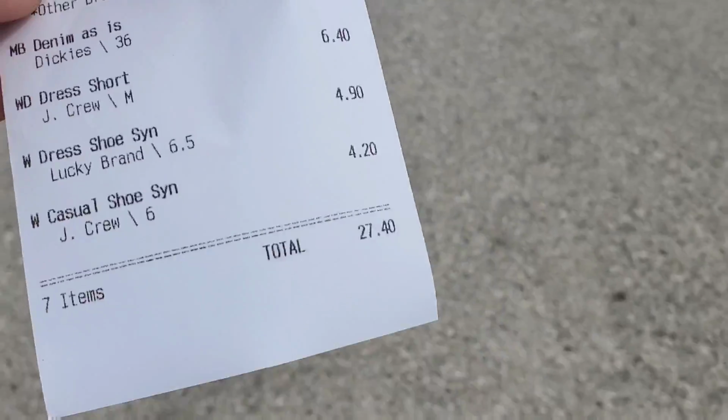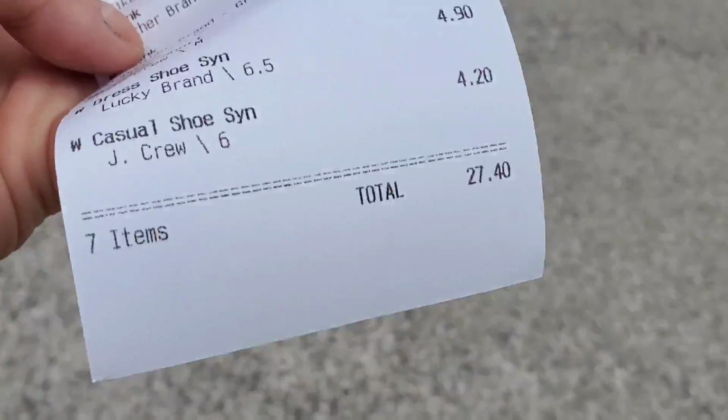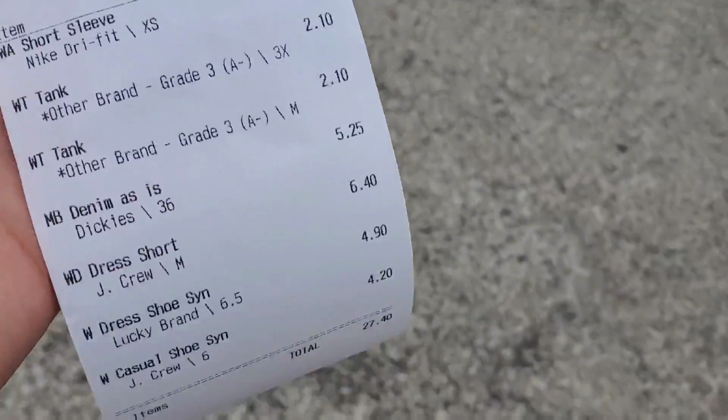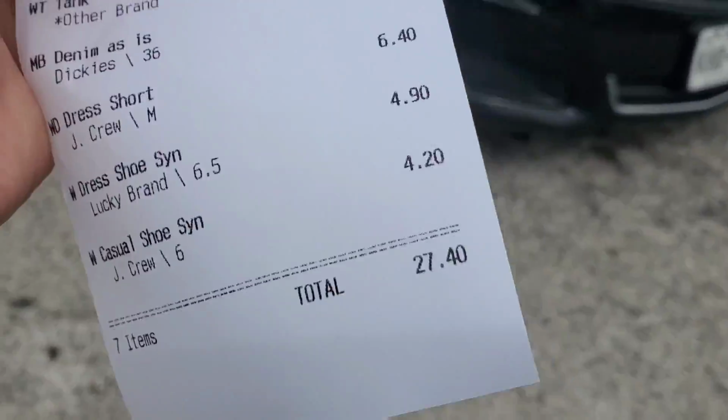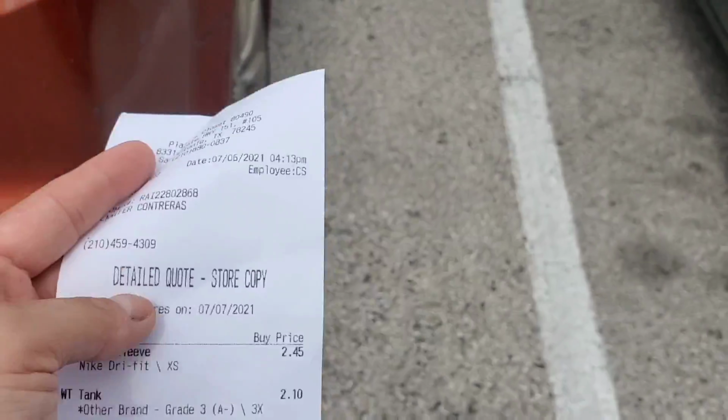All right, not bad. This one actually, well, I mean, $27.40. It's nothing to jump up and down about. But this one actually gave me a printout of how much they gave per item. And I never knew Plato's Closet could do that.